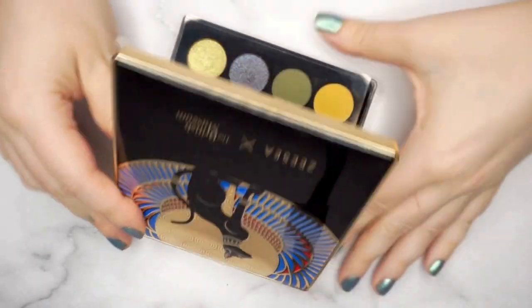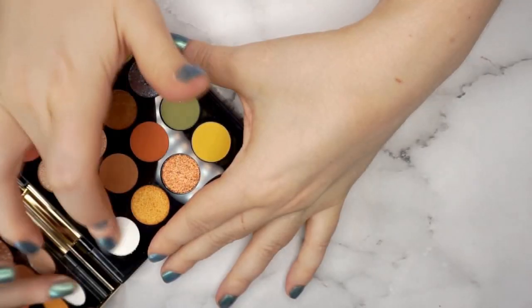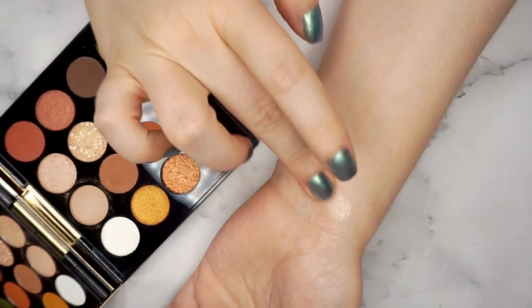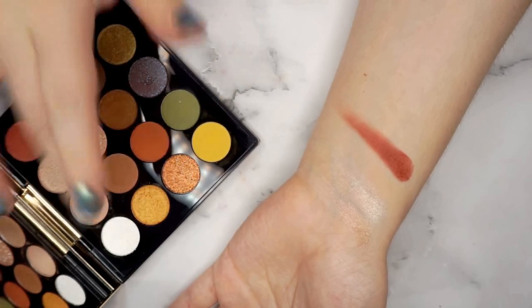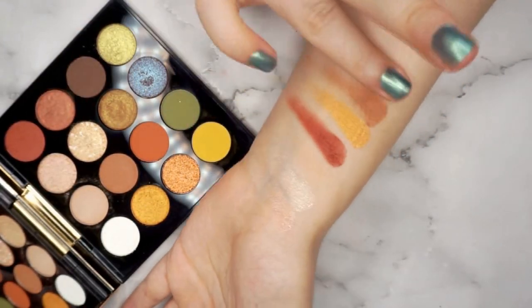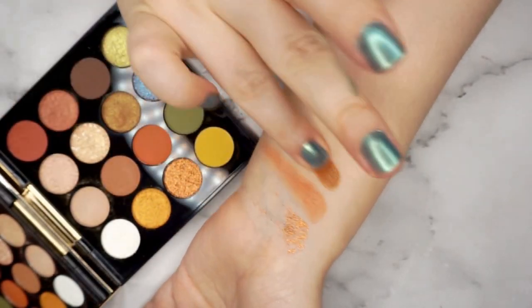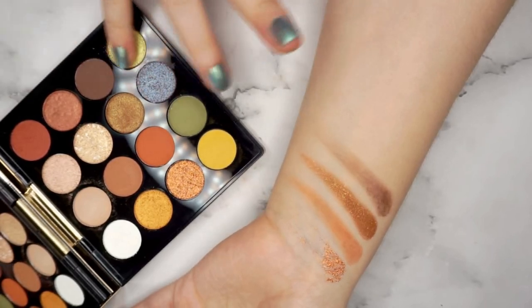The palette has several different shade types in it, so several formulas. The first one is your standard matte, which is quite blendable and creamy, a little bit powdery. There is some pancaking, but nothing too bothersome. You then have a standard opaque shimmer that is highly reflective, another shimmer with a translucent base that is highly glittery and can be used on its own or as a topper, which is personally my favorite type of shimmer formula and my favorite type of shimmer in this palette as well.